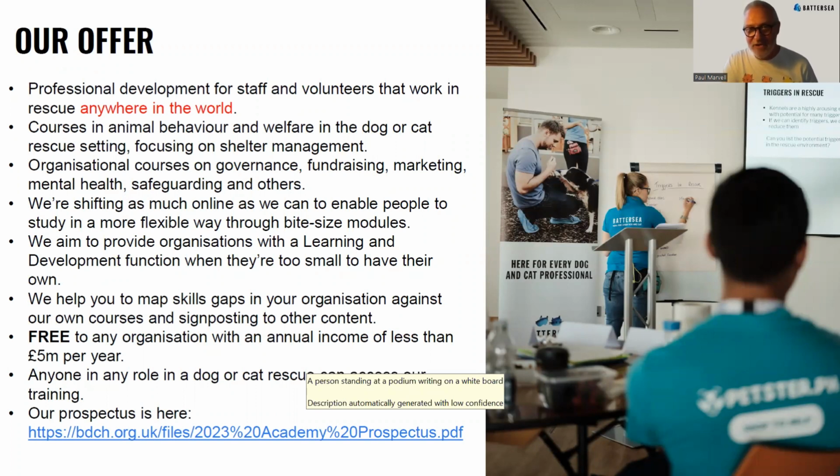We will welcome people from all countries around the world to attend our training, and we provide courses in animal behaviour and welfare in the dog or cat rescue setting, focusing in particular but not exclusively on shelter management and all aspects of that. But we also provide organisational courses on governance, fundraising in its many guises, marketing, mental health and safeguarding, and those sort of issues that are really important within our sector that we know people will want and benefit from.